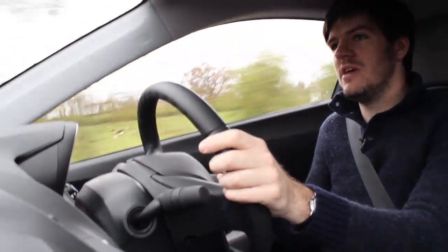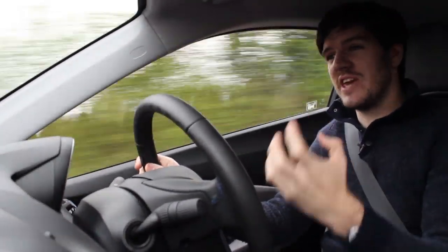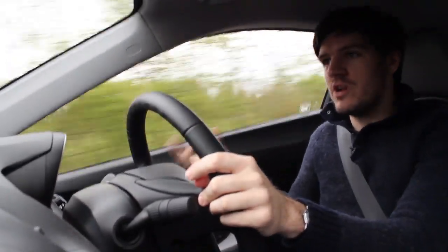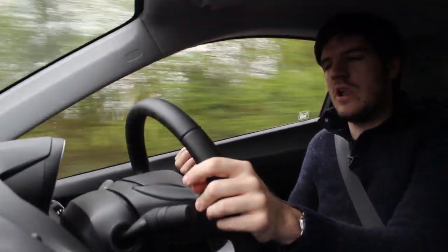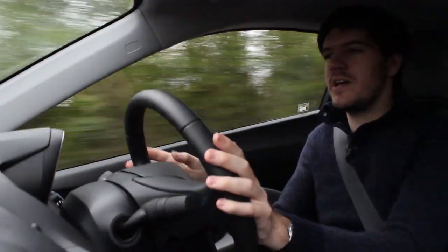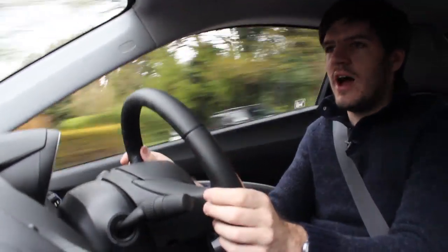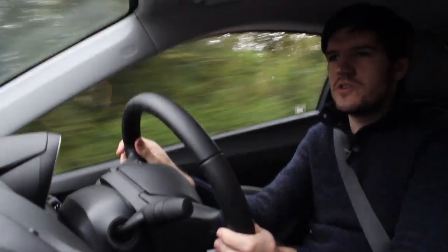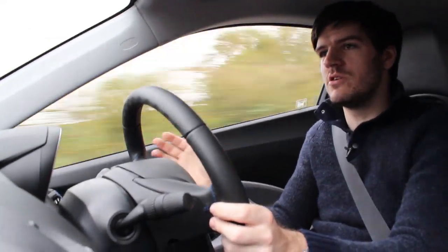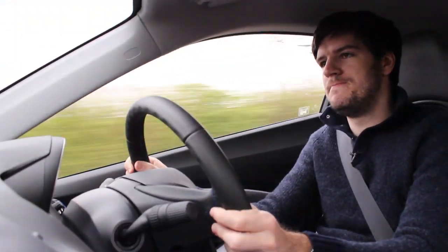Then when you really want to have fun with the CRZ, which I think is what this car was made for really, you put it into sport mode, and the throttle map changes again. And now it's much sharper. It really feels quite a lot more alive when you're driving it. And the steering changes as well. It gets a bit weightier. Although the steering's good, the added weight that you get with sport mode does perhaps feel a little artificial, but it's a really good car to drive in sport mode nonetheless. It makes it a proper sports car.